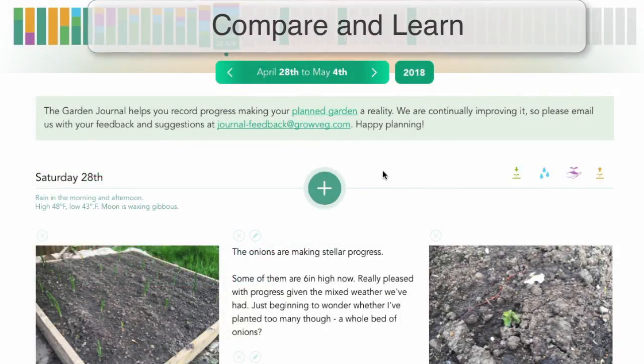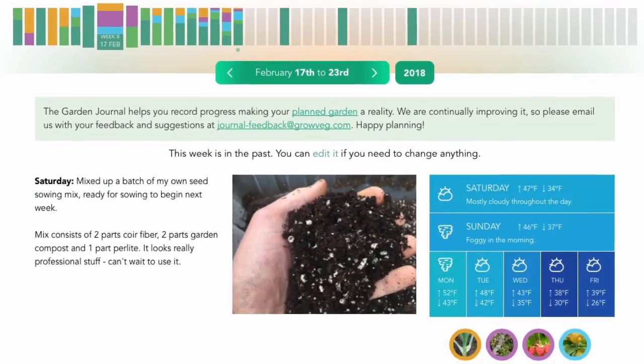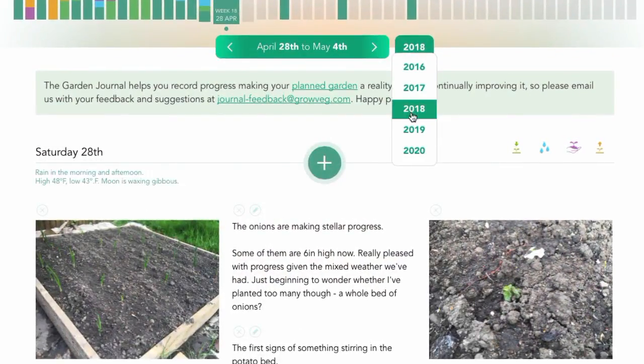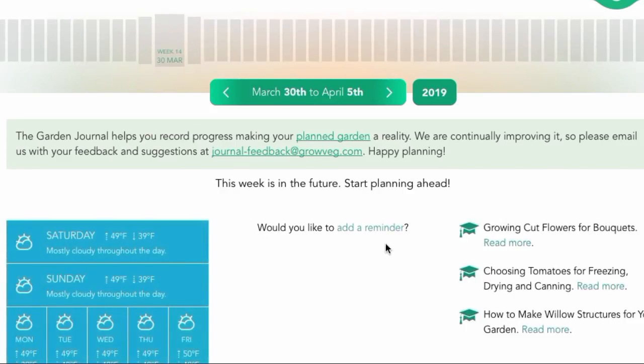As your journal develops, you'll be able to look back at previous weeks, months and years to see what you did when, gaining a better understanding of your gardening and learning from your own unique experiences. Or jog your memory next year by adding reminders for the following season. It's all very powerful stuff.